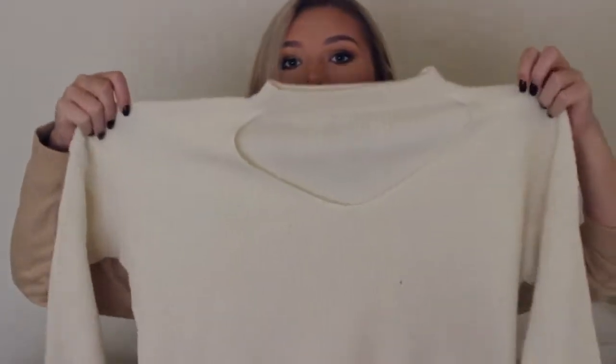So I first got this cream sweater that is kind of boxy, and it has this middle cutout. Again, I would probably compare it to H&M or Forever 21, but it's probably a lot cheaper than what you would get from there.